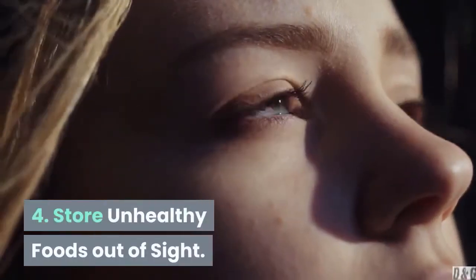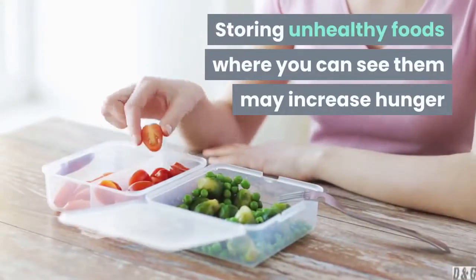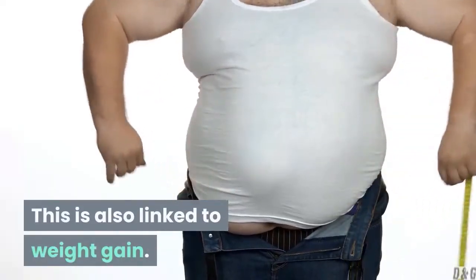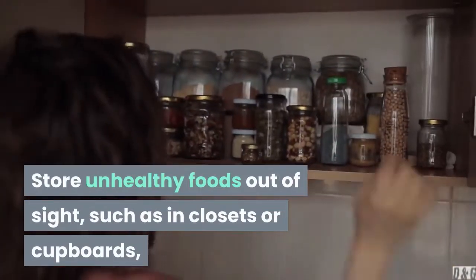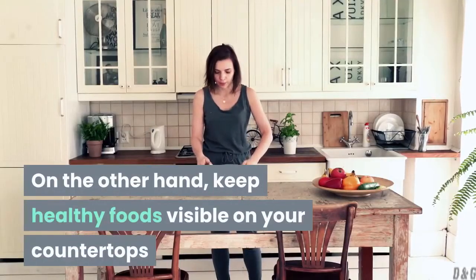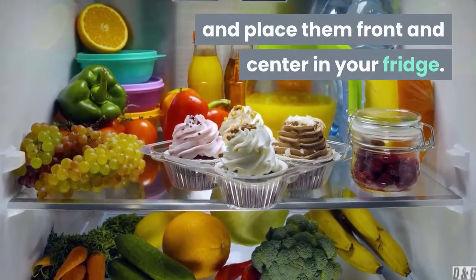4. Store unhealthy foods out of sight. Storing unhealthy foods where you can see them may increase hunger and cravings, causing you to eat more. This is also linked to weight gain. Store unhealthy foods out of sight, such as in closets or cupboards, so that they are less likely to catch your eye when you're hungry. On the other hand, keep healthy foods visible on your countertops and place them front and center in your fridge.